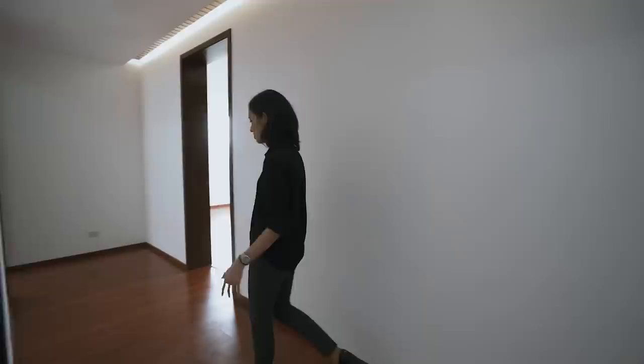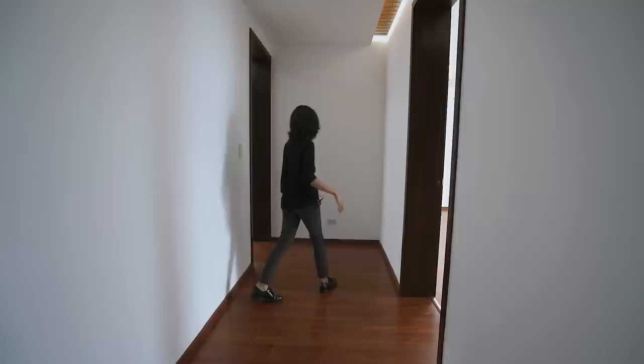Please excuse the squeaky floors. The soles of my shoes are rubber and it looks like the floor was freshly cleaned.